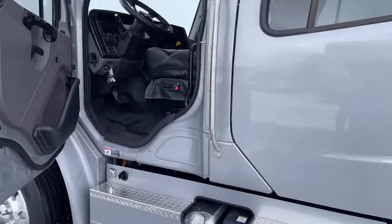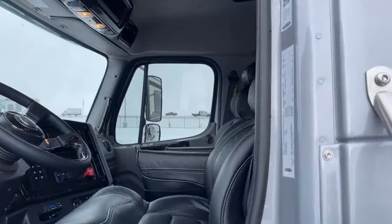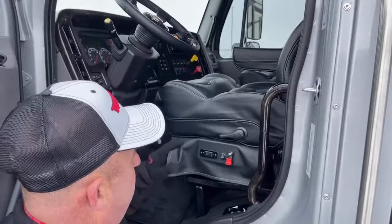Now, as we take a look at the driver's seat, we are proud to offer the most comfortable seats on the market today. In addition, this is air ride, so that's going to make things more comfortable as you're going up and down the road.